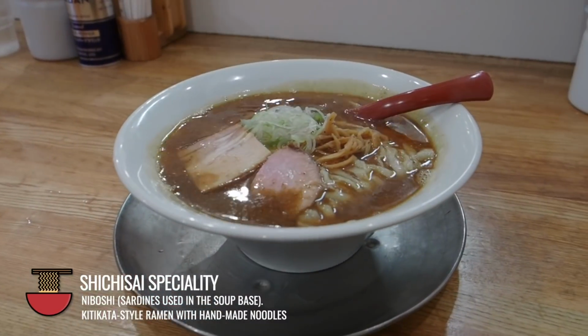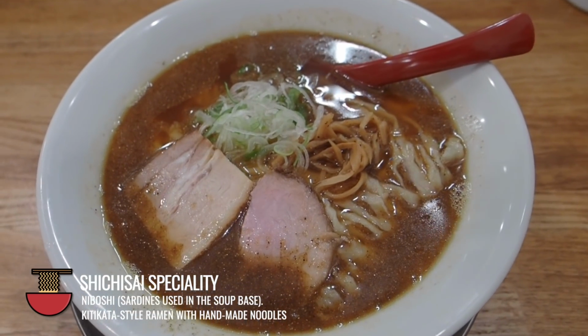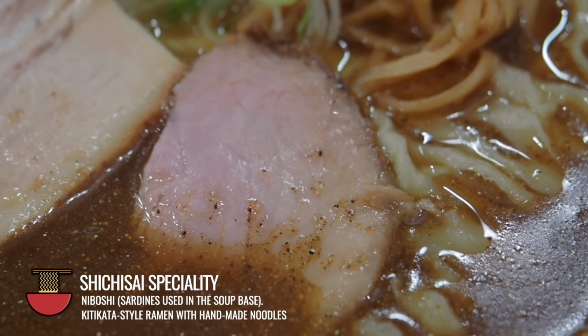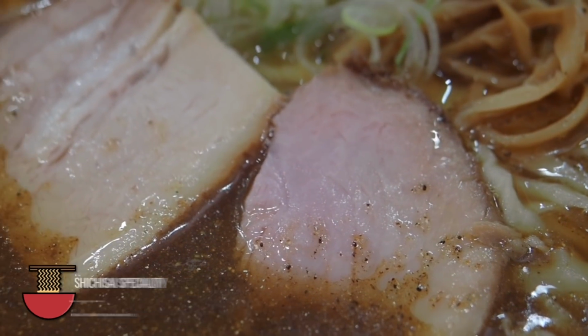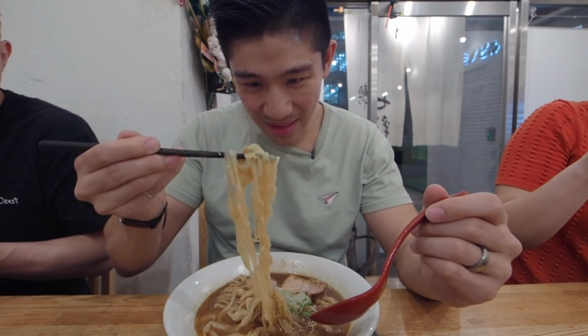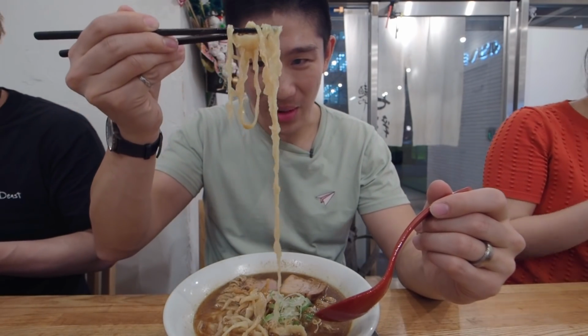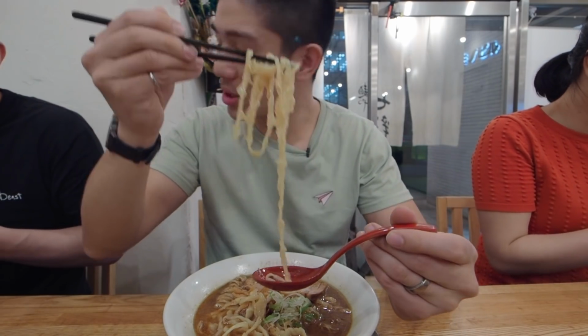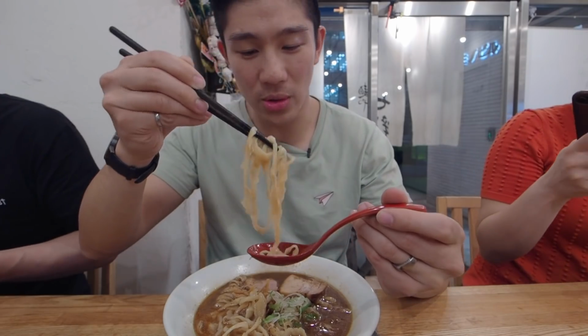So is this, it's almost like two different cuts of pork? Yes. This is whole belly, right? Mm-hmm. This is maybe shoulder. Pork shoulder. Okay, here goes. Wow, look at these noodles, guys. You could tell these are completely handmade. Wow, and very curly, like you said. There's the curvy noodles.